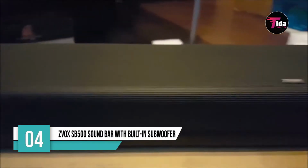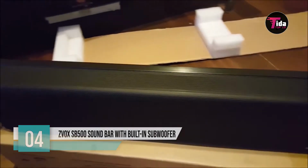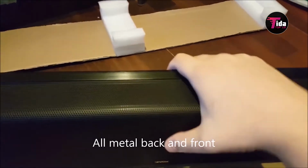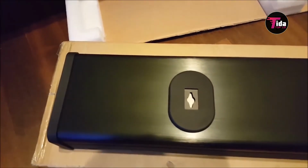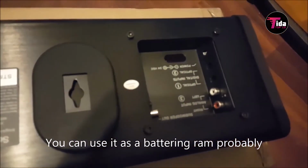Number 4 is ZVOX SB500 soundbar with built-in subwoofer. The main reason to add a soundbar to your home theater is to improve the audio experience, but that explanation feels a bit abstract to many people. A soundbar will make conversation even easier to follow, and you don't have to keep asking your relatives, "What did that guy say?"